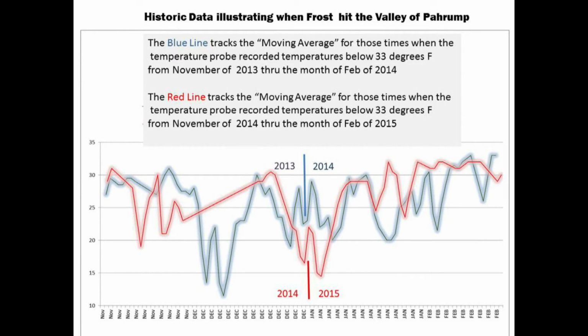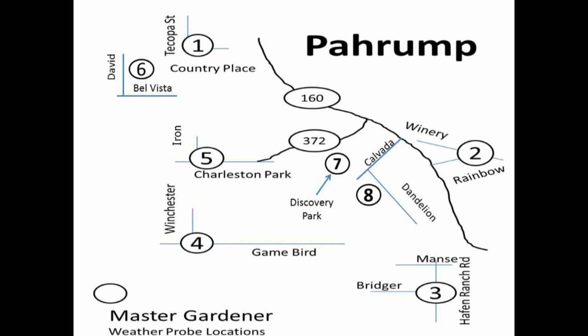This chart represents temperatures below 33 degrees. Oh, okay. So that's not always all the way through the valley. So where's the warmest section? Let's put up the one with all the different locations again, thank you. Actually, the interesting point is that station number 1, up there at Country Place and Tacopa, has a tendency to be warm for being up in the north part of the channel.